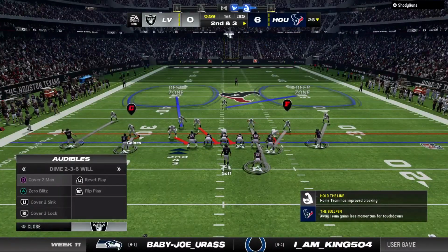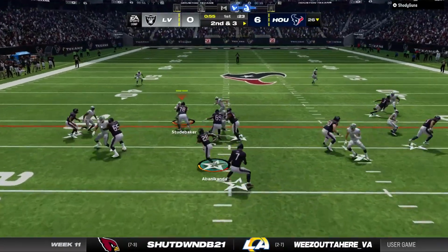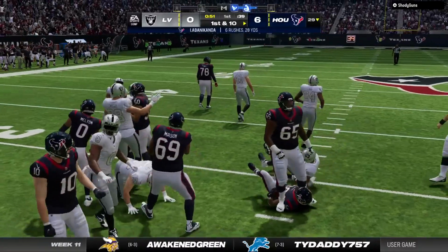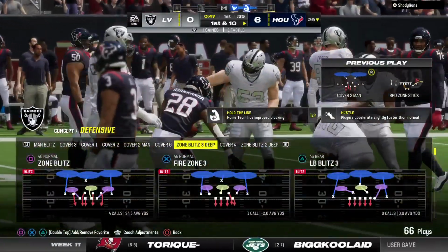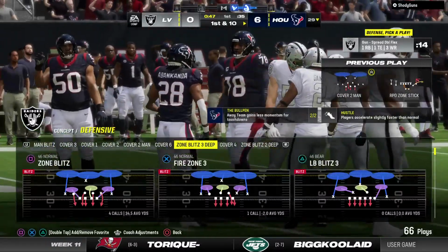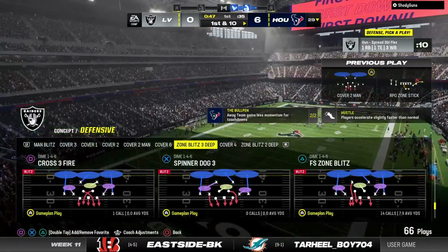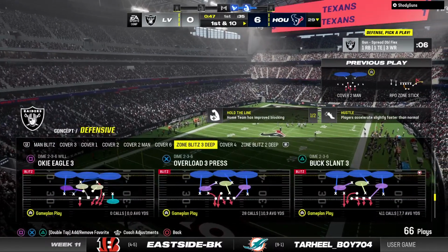So from the 26-yard line, here's 2nd and 3. Abanikanda once again. And he'll get to the 29-yard line, brought down there. They'll get 3 as the drive continues. It's a first down. Well, they came into this game saying it was important that they set the tone and show that they can run the football. And I believe that they've done that here in the first quarter.